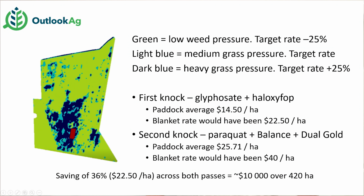The blowout was about 30% of the paddock, and we got some really good results at the three different rates. So a low rate on the area that had hardly any grass, and then a medium rate and the top label rate on the bigger areas. And then 5 days later, we came back with our paraquat at a similar aspect. So we variable rated that as well. We went the lower rate on the lower areas and a higher rate on the bigger areas.